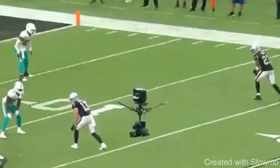Today we're going to be talking about how you can get a violent change of direction on your route running. Okay, so you're going to be looking at this rep from Hunter Renfrow, just how you guys can really commit to breaks, how you guys can sell a route to a DB, and how you guys can make that quick, sudden change of direction to create some energy. So I hope this video helps you guys out, gives you some value, teaches you a few new things, and just overall gets your game better.